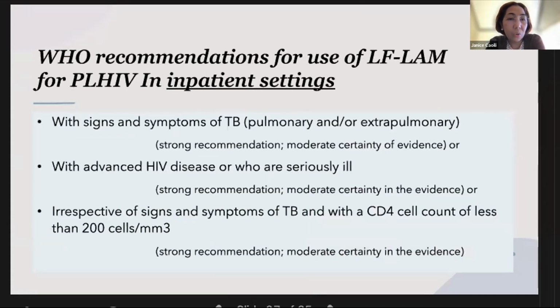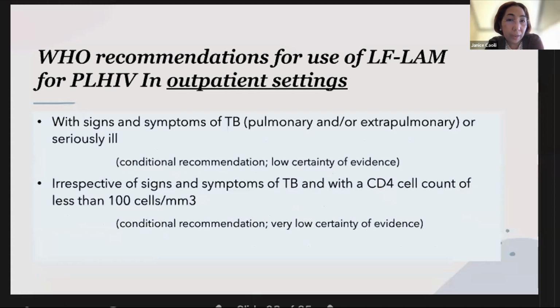The WHO recommends the use of LF-LAM for PLHIV in the inpatient settings. So usually these are the sicker patients. They also have recommendations for the use of this test for PLHIV in the outpatient settings, and usually these are still the sicker HIV patients.